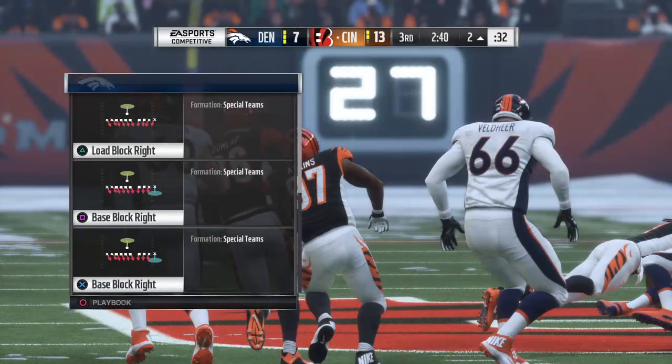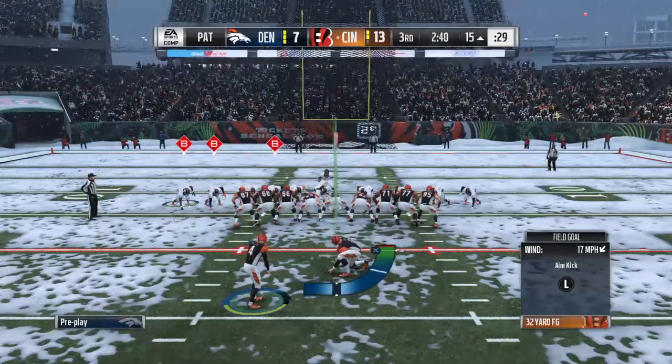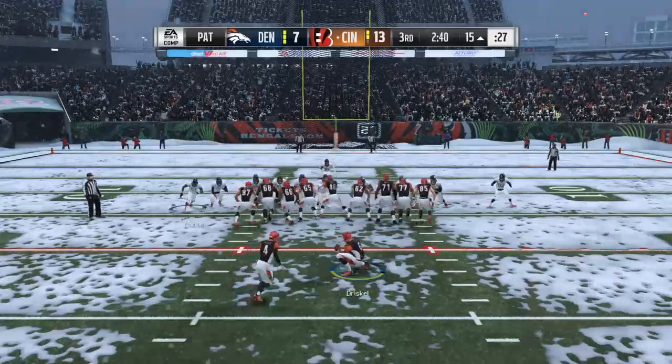Now, post-game locker room, does he get an extra drumstick? He was going to get that anyway. He may get the whole spread now. Yeah, put some gravy on there.